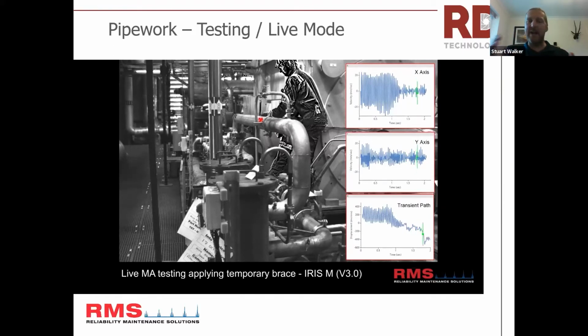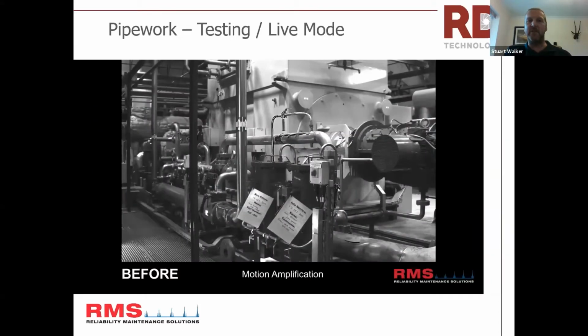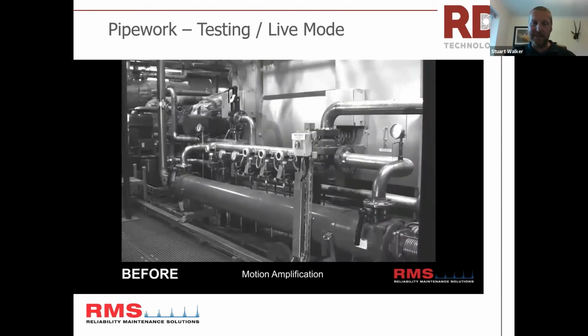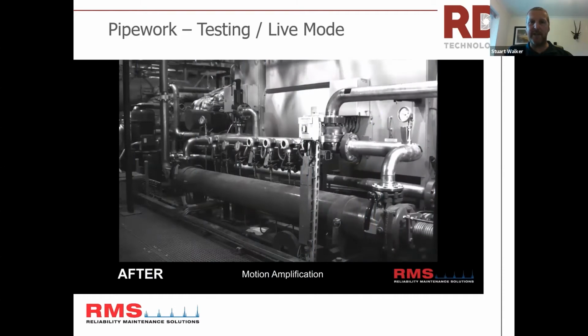It's like having another sense. You feel like Superman when you've got that, because sometimes when you stiffen it, you might push it somewhere else, and we could see there we had it. We'd literally got it in the perfect spot. So it did need quite a few braces in different parts, and here are some before and after shots. We really reduced the vibration levels down massively.